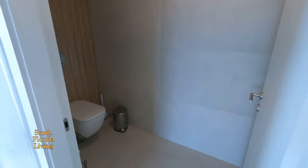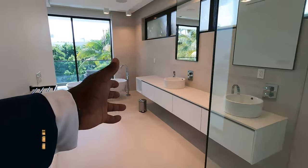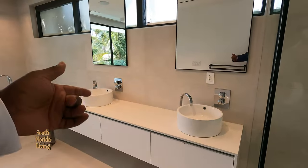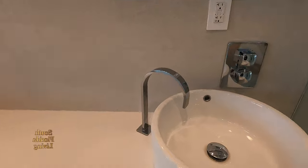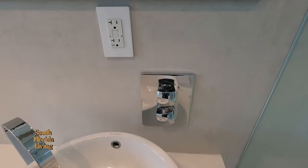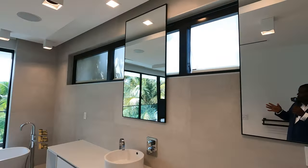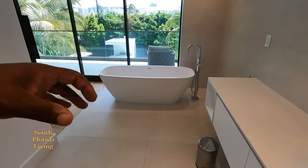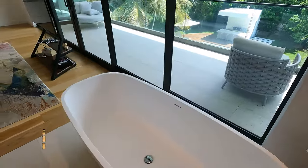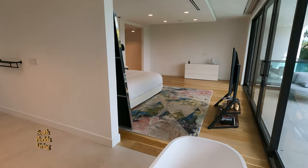Back out a little bit. Beautiful, man. Move out this way. You have your floating vanity, vessel sinks, and look at this. Come on, man. Look at the fixture. Beautiful. And look at this. Wow. You got your framed mirror right here over your windows, and you got your tub. And this is a nice little feature I like. You could be in your tub and still talk to your loved one in the bed.